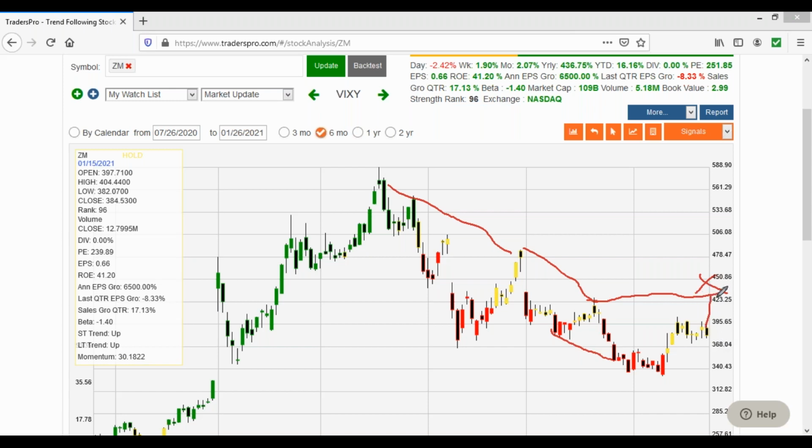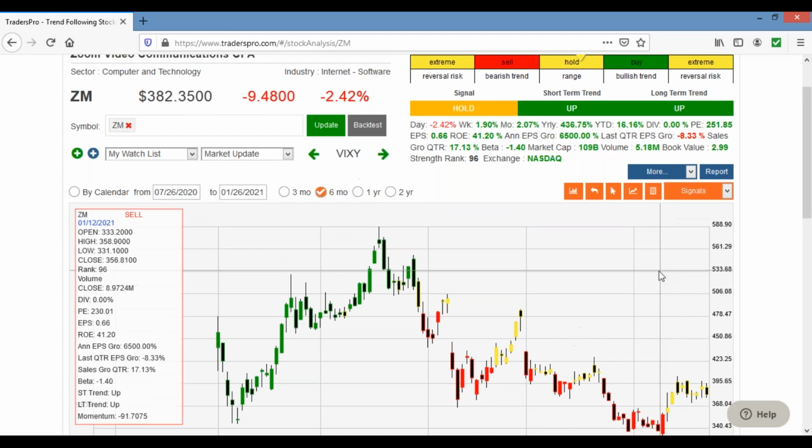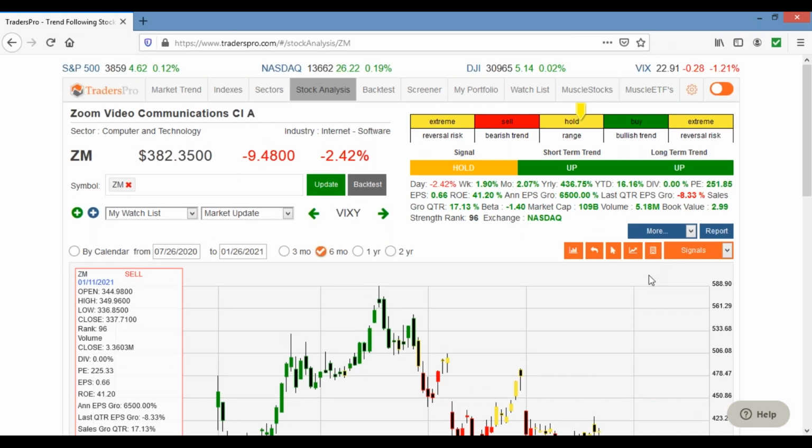Although I'd imagine a move up close to that area would be about where you'd see the buy signal again. But if you want a little bit of extra confirmation on that, you could wait for both. Wait for a buy signal and a higher high and use that as a confirmation there. But I like the pattern that's developing on this one as well.